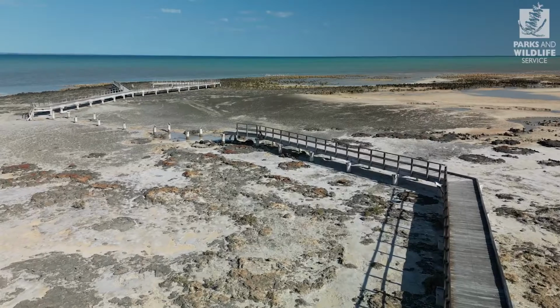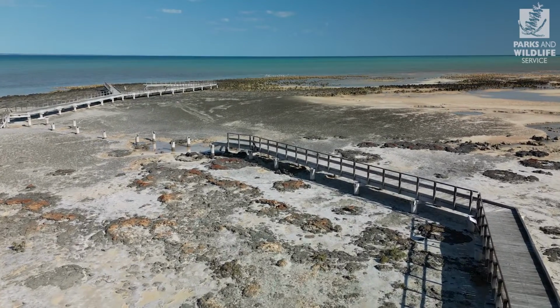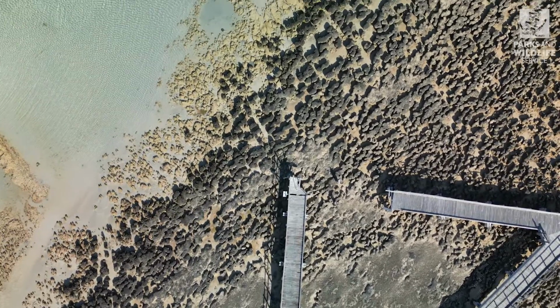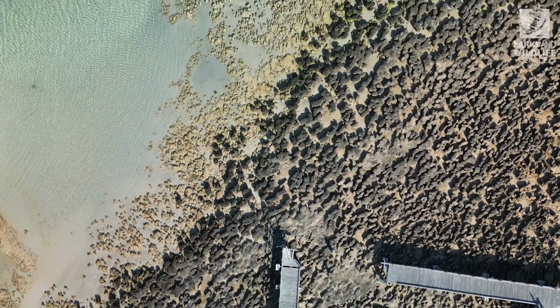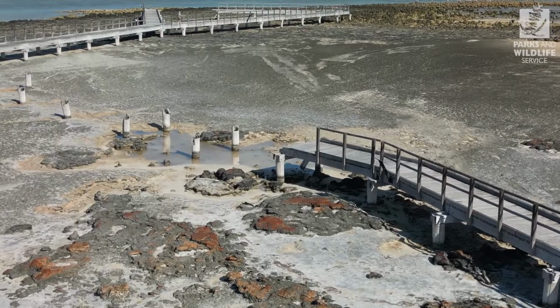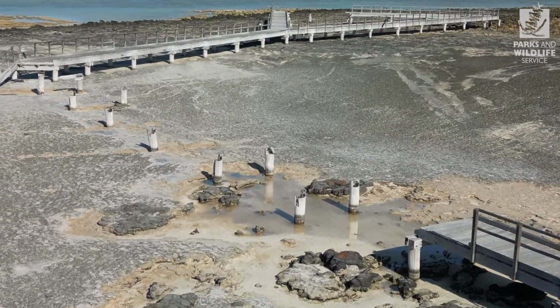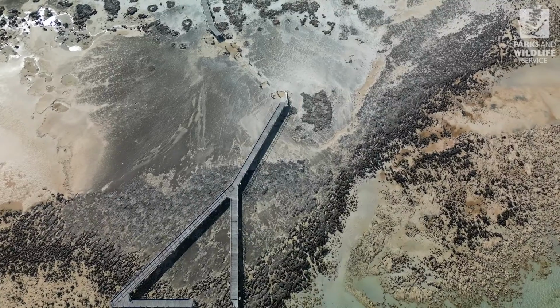In April 2021, Cyclone Seroja came through and the boardwalk to the Hamelin Pool stromatolites was substantially damaged. The structural engineers have assessed the damage to the boardwalk and they found that the better option is to replace it.